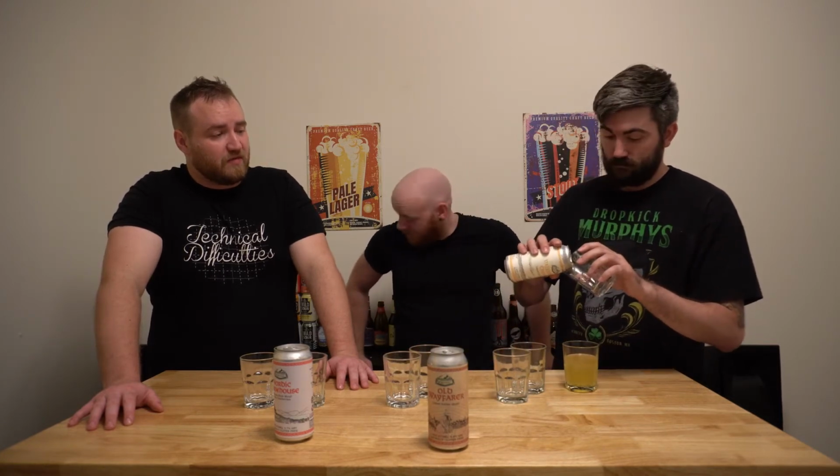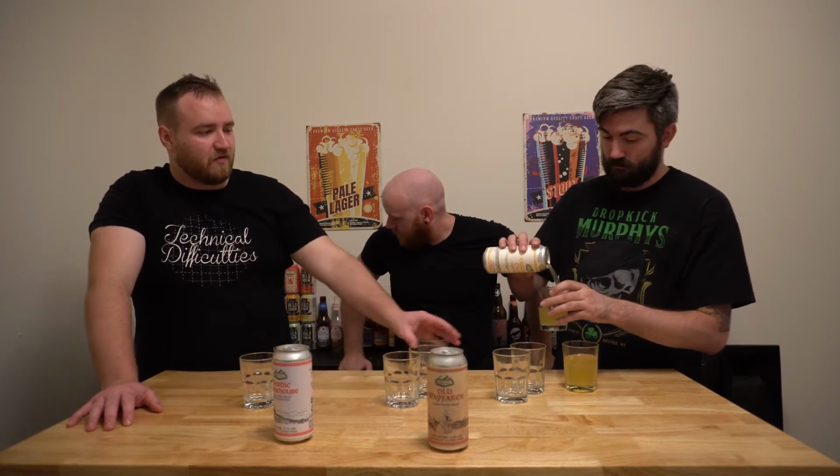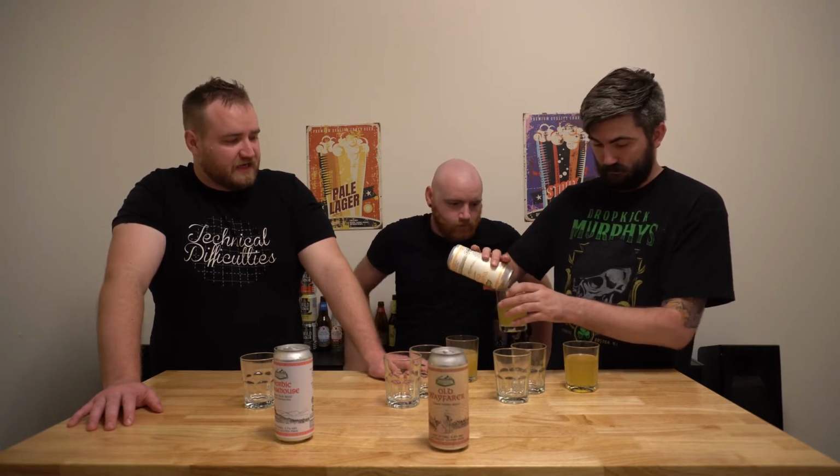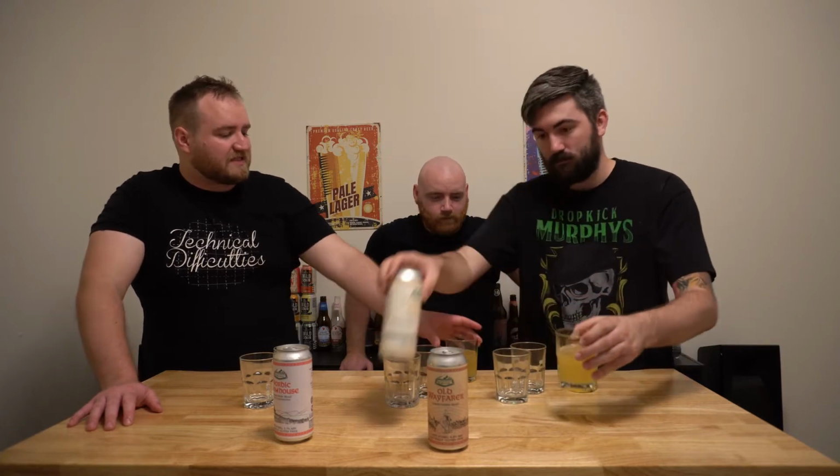This looks like a traditional mead. This looks like wine. This one will probably be the most traditional out of the ones we try. But definitely with the Havoc mead is where they were saying that it is more of the craft mead style.